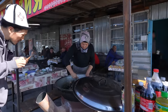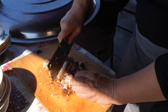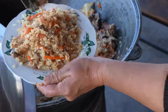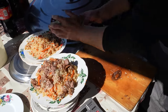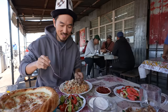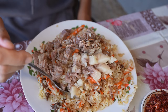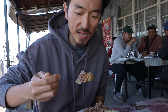We follow the delicious smell and ended up here. This spot is all about serving up Central Asian style pilaf ash. Rice cooked in oil, loads of carrots, and topped with juicy beef. That looks like a perfect pilaf. Oh. Look at this ash. Bismillah.